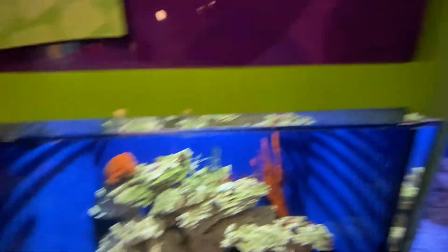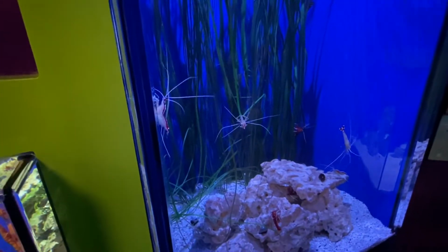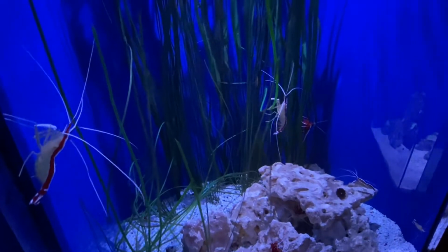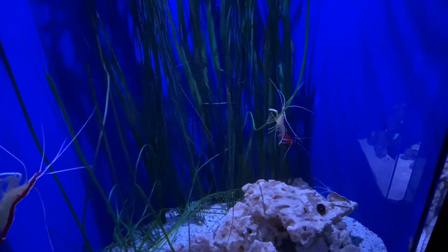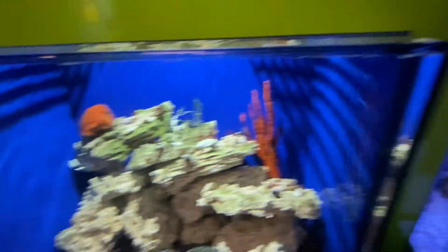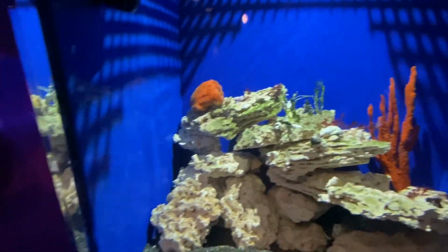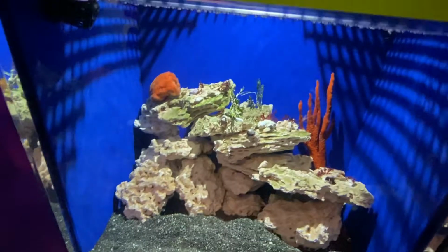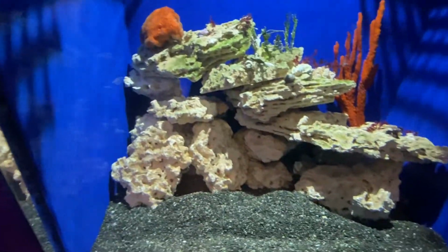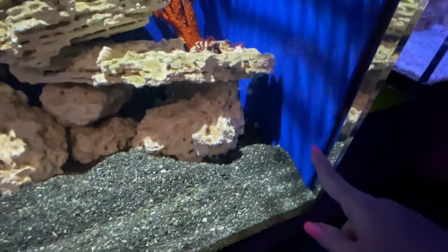Leaf scorpion. What is he doing? He's holding on to it. I don't know what's in this one. That one looks kind of empty. Leaf scorpion fish. Oh, there's little Nemo in the back right there. There's a Nemo.